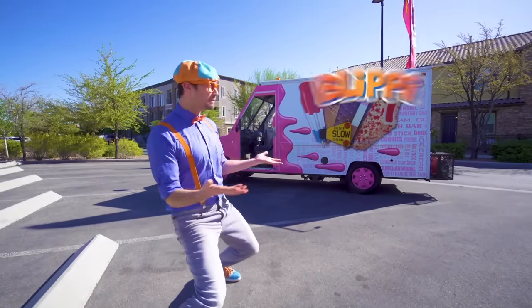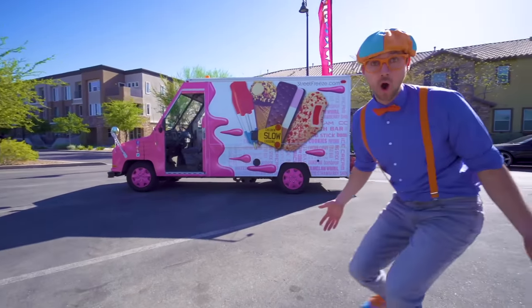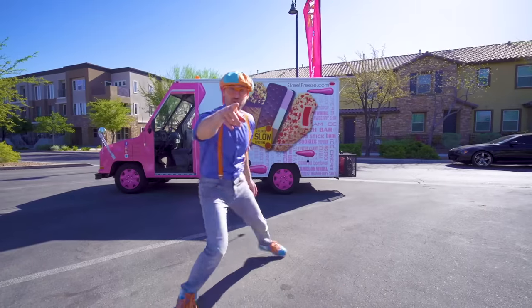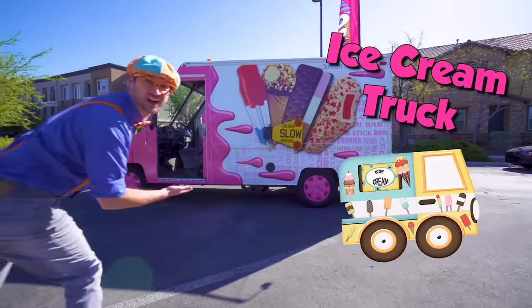Hey! It's me, Blippi! And look at what it is! Whoa, it's a real ice cream truck! And today, you and I are gonna learn about ice cream trucks!